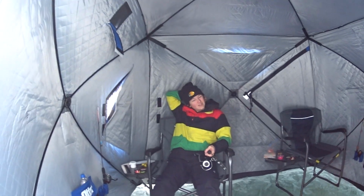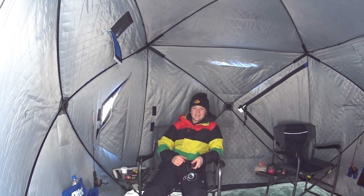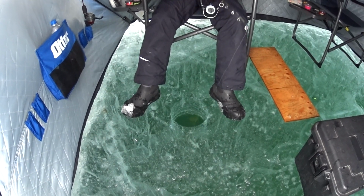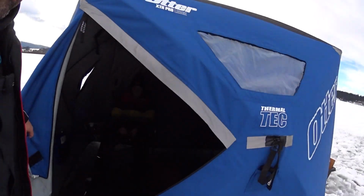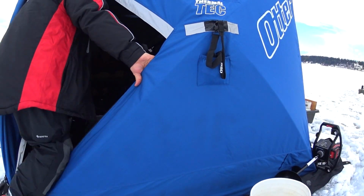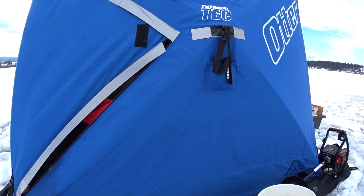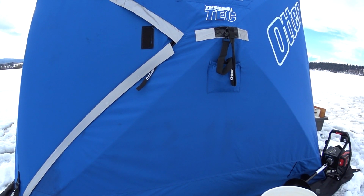How are we doing in here, Ethan? Just one big one swim by. Nothing yet. Nothing yet. Looking down the hole. Nice clear ice. Clear ice. Zip the door up. Look how clear it is. Ooh. Oh, it's freaky, that ice. I don't like it. Whoa.